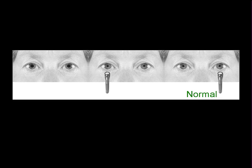Now, you saw our friend the doctor do what's called the swinging flashlight test. And the swinging flashlight test is actually not a test of the pupillary sphincter muscle. It's in fact a test of the retina or optic nerve. And here is the logic behind it, and then I'm going to show you how it's done and what happens in a person who has a problem with it.